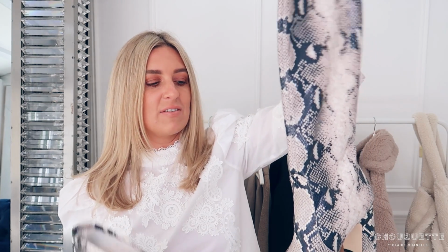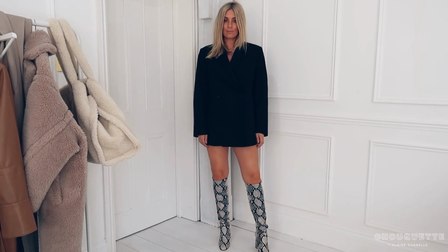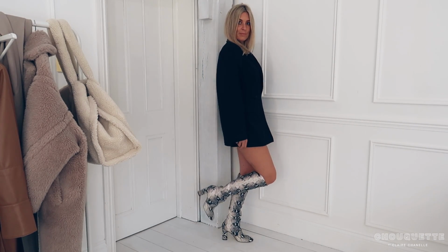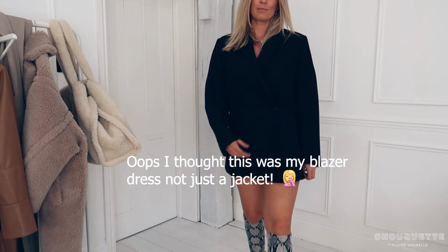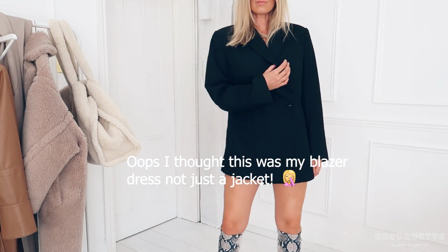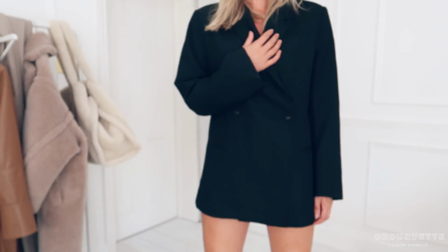I ordered these and when they arrived I thought, oh gosh, I didn't go half a size down. But I think it's just with those over the knee ones. These are true to size, they fit perfect. Perfect heel for me, block, not too high but not too low. It's not real snakeskin, I would never wear it. I don't like exotic skins, I've never worn real fur or exotic.